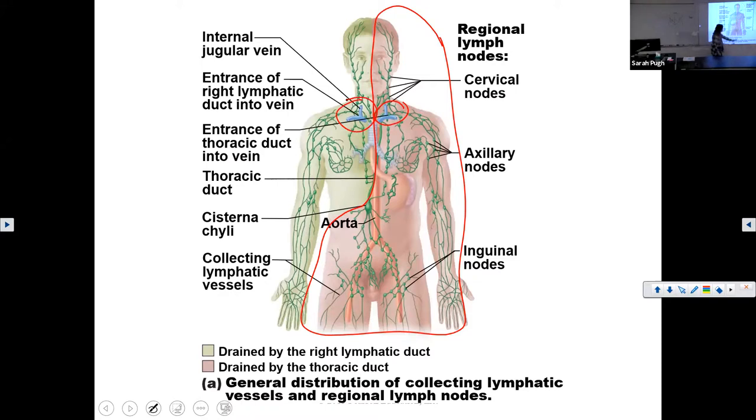Okay, so we can see over here the thoracic duct that's in orange. All of that fluid is going to get dumped in right here, okay, at the junction of the jugular and subclavian. And then over here in green, this right lymphatic duct, it's dumping in on its side, on the right side, between the jugular and subclavian.